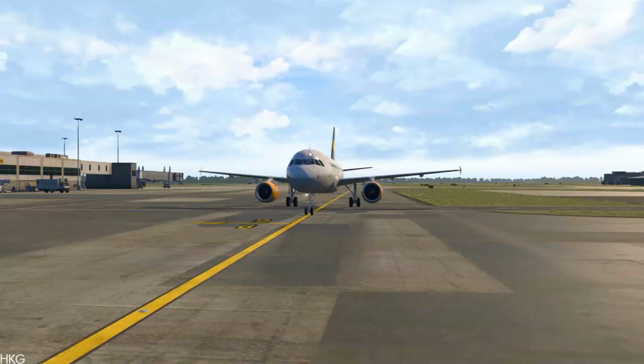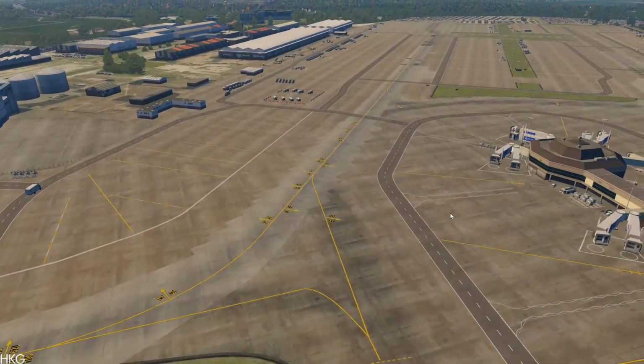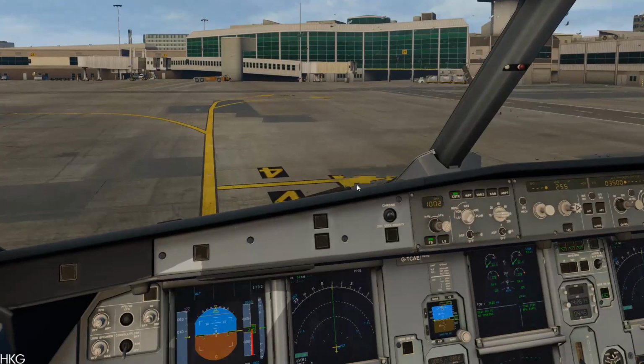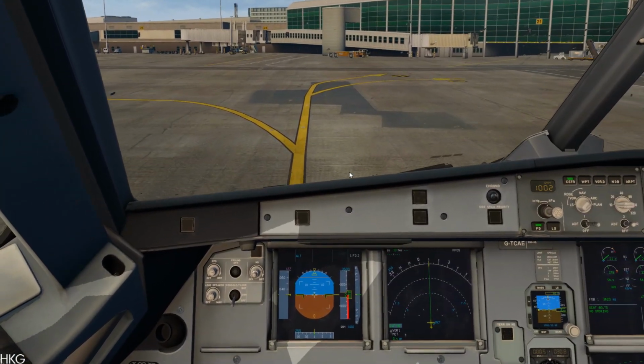Okay, so it's left at the end here, heading onto stand 29, which is just there. I'm going to slow it down for this corner because this is a bit of a sharp one.